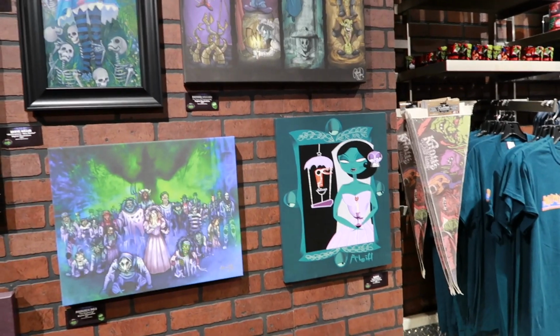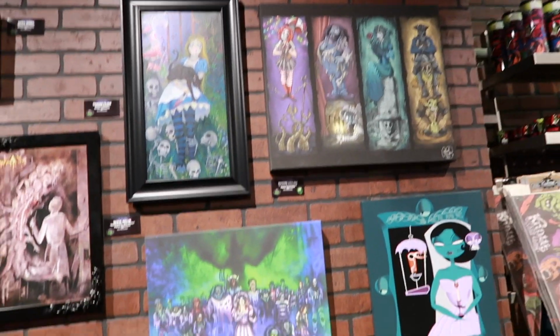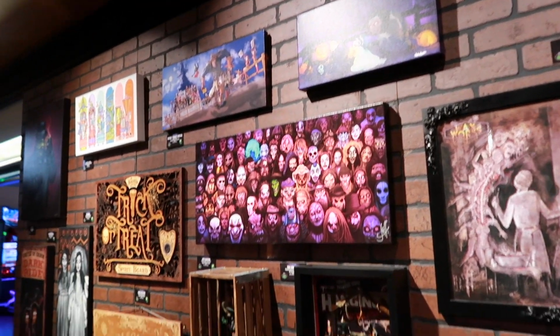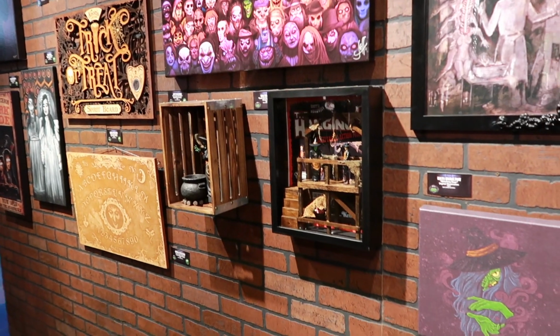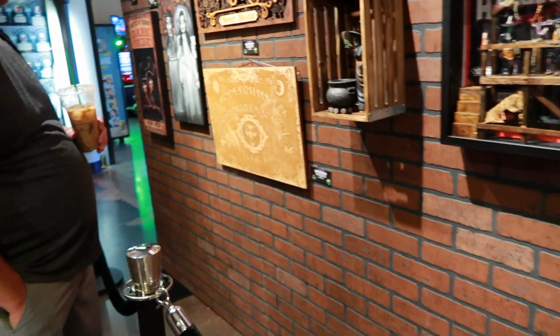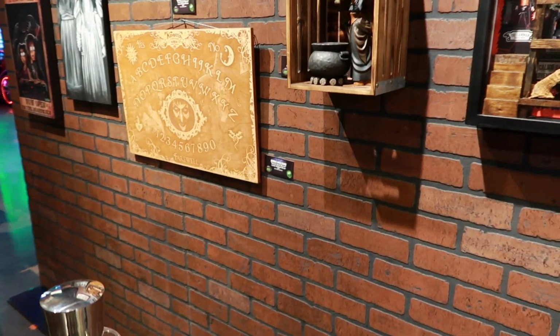And here is original artwork made for Scary Farm. That's available for purchase at varying prices. I particularly like the Ouija board one.